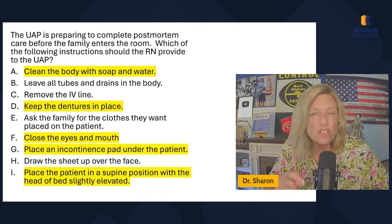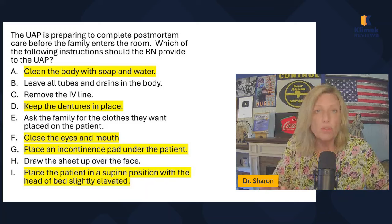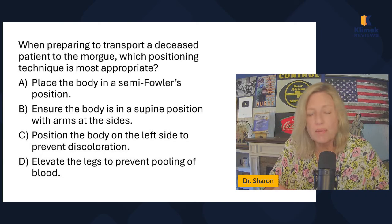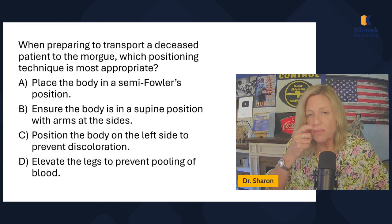This covers just about everything that you're going to need to know about normal postmortem care. When preparing to transport a deceased patient to the morgue, which positioning technique is most appropriate? Place the body in a semi-Fowler's position. Ensure the body is in a supine position with arms at the sides. Position the body on the left side to prevent discoloration. Elevate the legs to prevent pooling the blood.